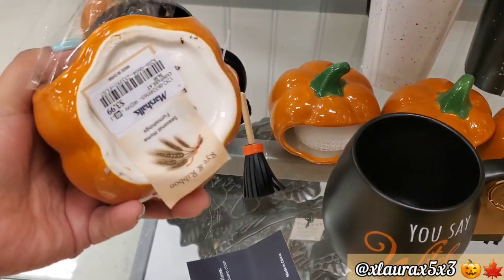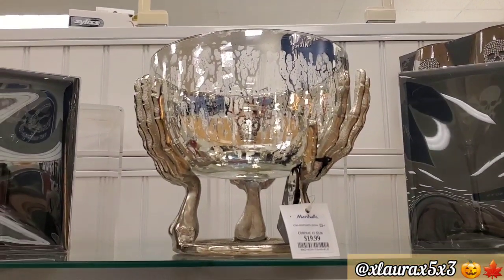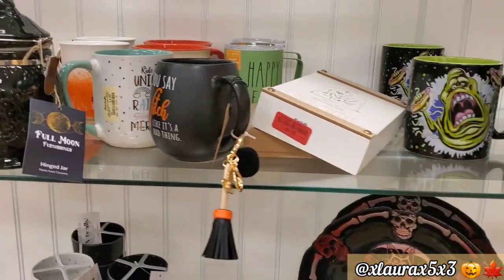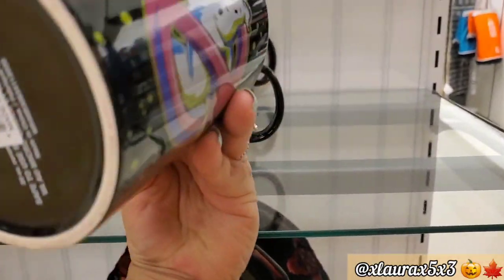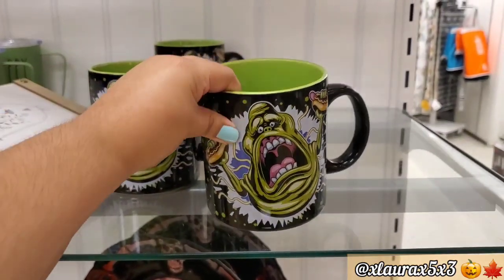They have the sponge holders, $3.99. This, I think, is a punch bowl. $19.99. More of the same mugs. Look at Slimer. My son would love this one. This one is priced $5.99. It does have the Ghostbuster logo on the other side.